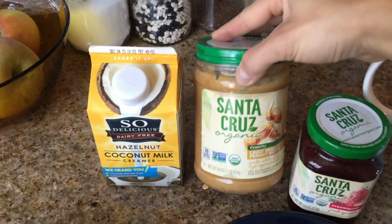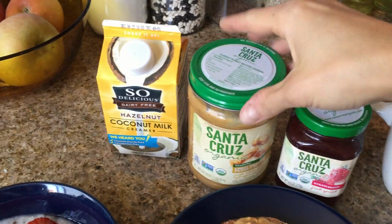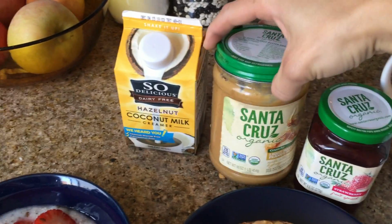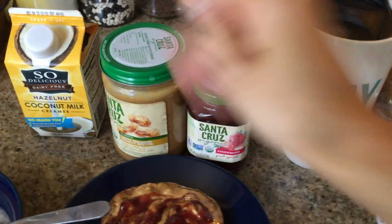And so it does separate, and so you really have to give it a good stir every time you use it. But honestly, I think it's worth it to not have all the chemicals and stuff that keeps the peanut butter from separating. So just keep that in mind if you see it. You know, it's totally natural for the oil to separate from the peanuts. So that's a little bit annoying, but again, worth it.